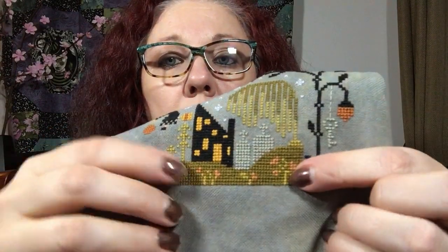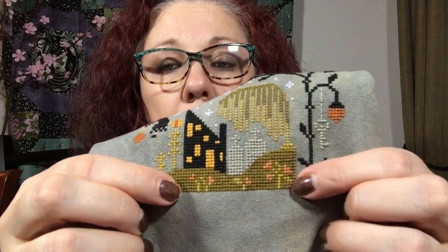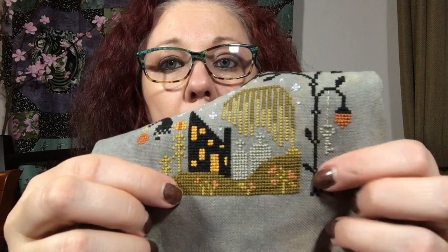I tried both of the ones that I had pulled. One was closer to this color, the DMC color. One of them was a little brighter green. I ended up not liking either one of them. The one that was closer to this color was actually a shade, just a touch lighter, and so the flowers that are here, the flower stems were sort of blending into it because it was just a little bit lighter.